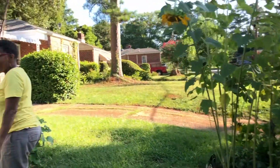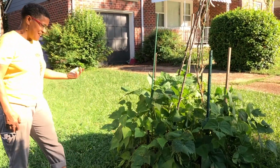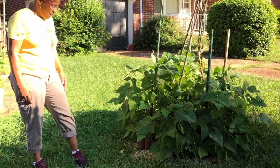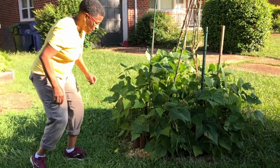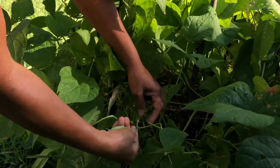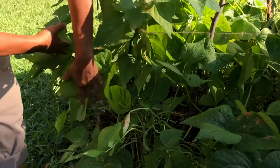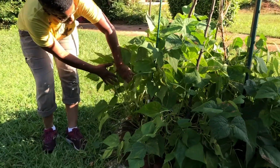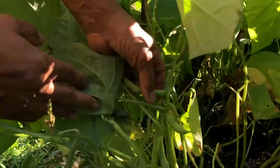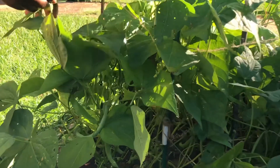And then here we have string beans. I've gotten so many string beans from these plants. It's amazing. So if you come a little closer, you might find some like this. I'm going to let it grow more, but there's still quite a few more string beans to pick here. Here's some really big ones. Check those out. I better pick those soon because they'll get tough if I leave them on too long. So those are our string beans.